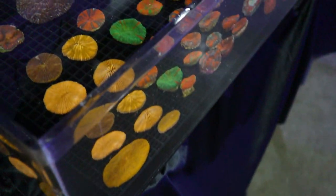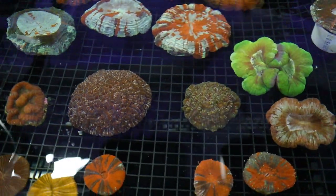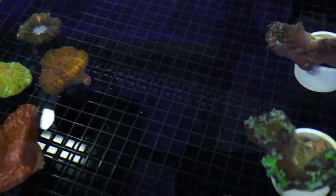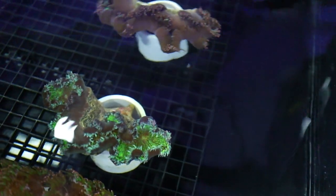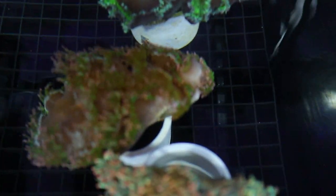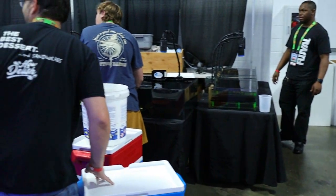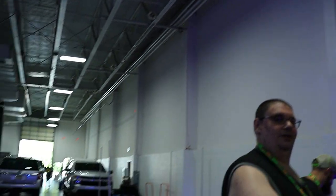But as you can see what they look like, without any day glow blue going on with it, you got some really nice corals. But once you hit them with the lights, everything should be nice and popping. As you can see, these elegance, pink tip elegance. Look at those pink tip elegance, man. But like I said, we got vendors that are already set up. And we got some, they're still getting things going.